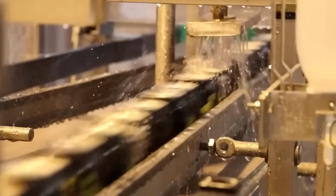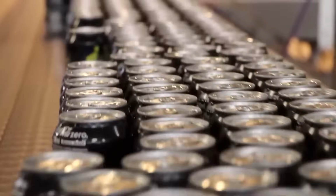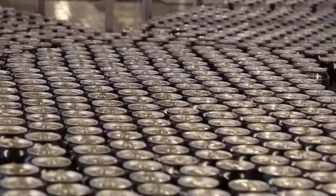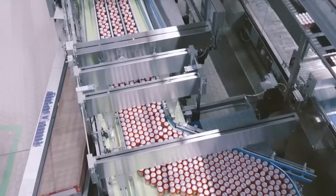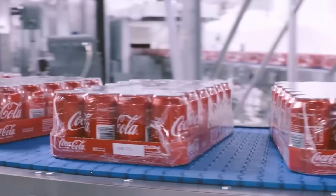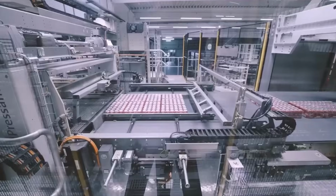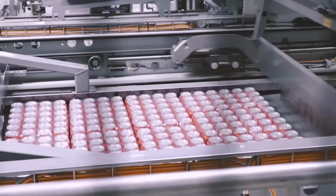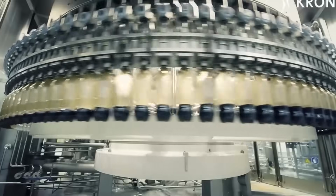At this stage, sustainability efforts come into play. Coca-Cola has invested heavily in reducing plastic waste and optimizing its packaging materials. Many of the plastic bottles used in Coca-Cola production are made from recycled PET, and the company continuously works toward increasing the percentage of recycled content in its packaging. In some regions, Coca-Cola also uses plant-based plastic materials to further minimize its environmental impact. The secondary packaging materials, such as cardboard cartons, are often sourced from recycled paper products, aligning with Coca-Cola's commitment to sustainability.